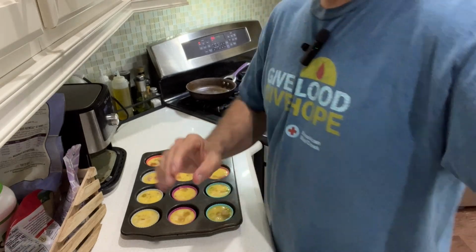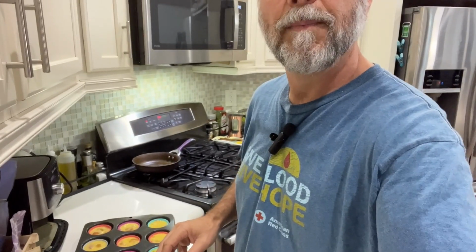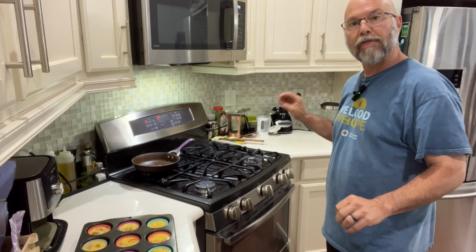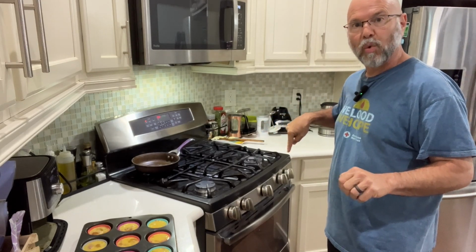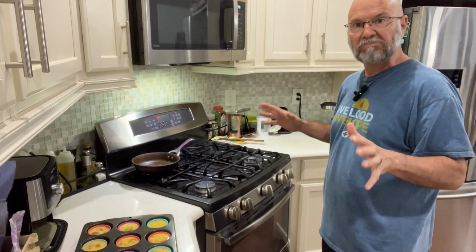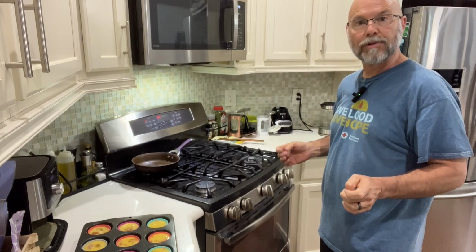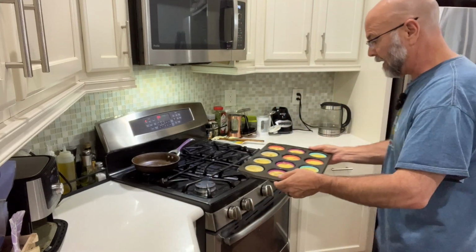All right, so let's get you back up here. All right, so we got my oven preheated to 350. What I do is 350 for 35 minutes roughly. And this is a gas oven, so I spin them about halfway through. It helps them to get a little more done. I just rotate the pan 180 degrees about halfway through. So let's get them in the oven. 350 for about 35 minutes.